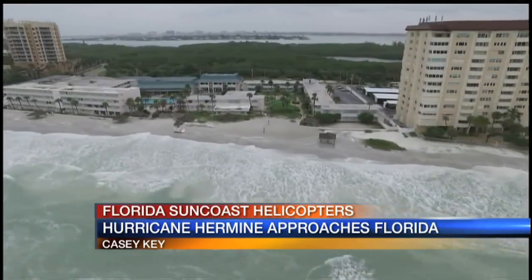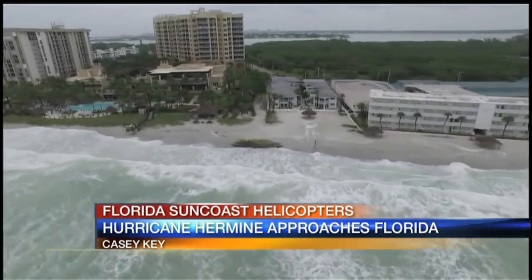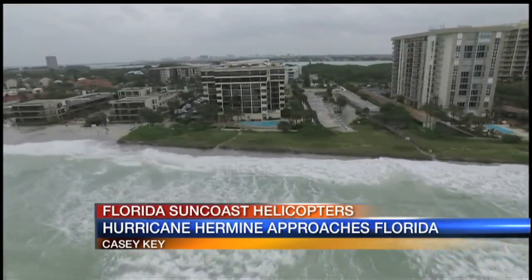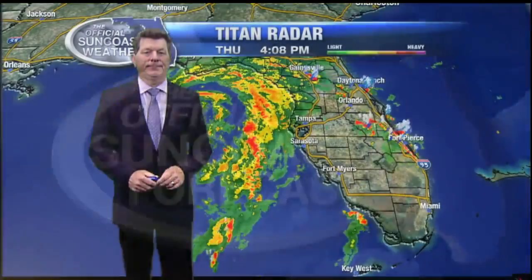And I'm Haley Wilkes. Hermine is now a hurricane, and it's gaining strength as it slowly moves closer to the state of Florida. The storm now packing 75-mile-an-hour winds at last check. It's kicking up surf all along the SUNCOAST. This is an aerial view of the winds and rain impacting Casey Key. The outer bands already causing flooding and damage in our area. Let's get now to ABC 7's Chief Meteorologist Bob Harrigan with the latest on the storm and its impact here.